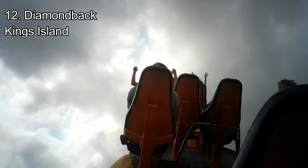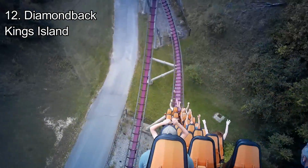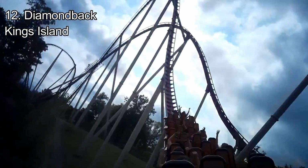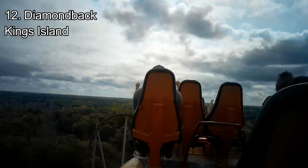12, Diamondback. This Hyper shocked me the last time I rode it. While it has a rattle, it's not too strong. It also has some of the best airtime of any coaster, and each moment lasts forever. It's not too intense, but the airtime more than makes up for it.